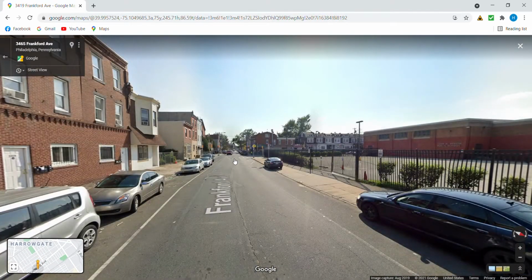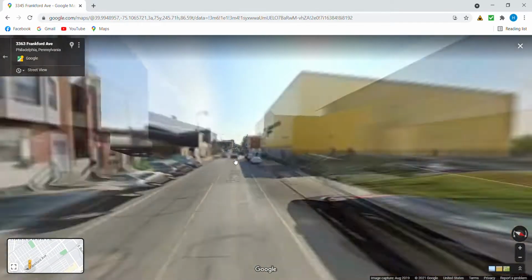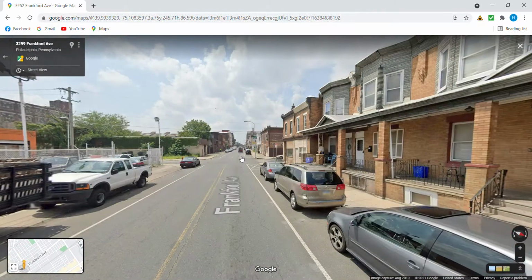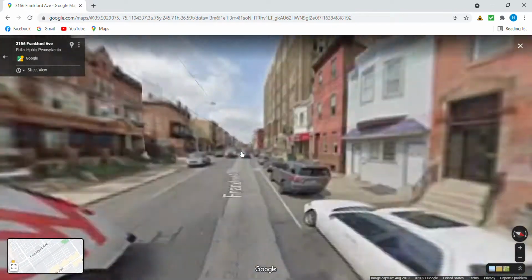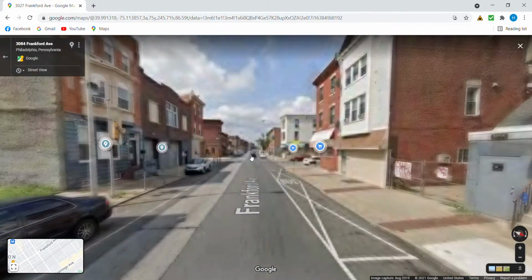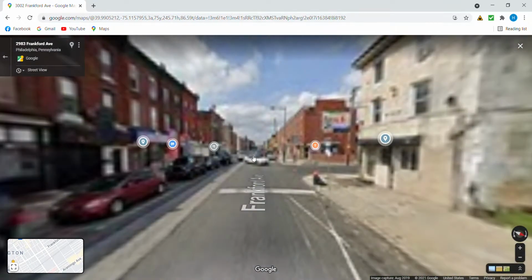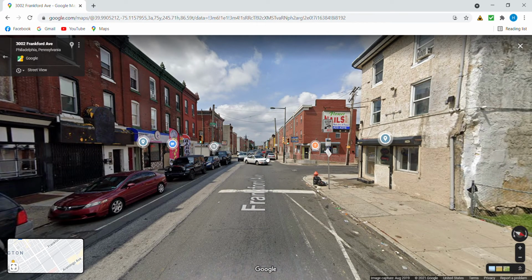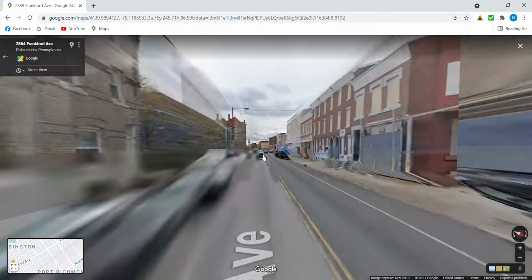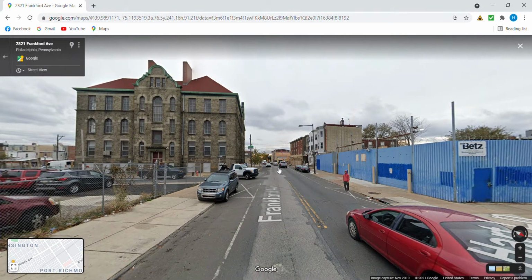So now we're quite into the center of Philadelphia. Buildings are now touching. Not bad looking, actually. Yep, we got various old buildings in the area now.